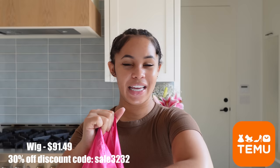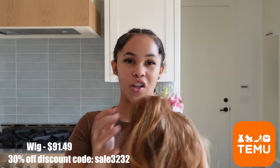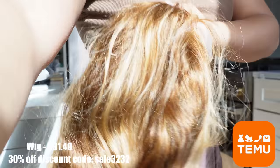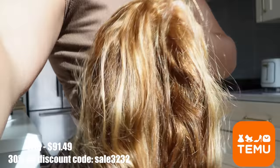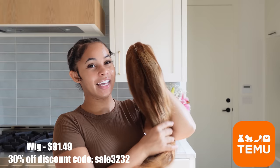And then the last thing that I got was this wig. Okay, first of all, I've been wanting to try this color for so long. It's like a highlighted, let me show y'all in the light. Can you see her? She is a really pretty color. And I've been wanting to switch it up. Y'all know I've been wanting to go blonde. I don't know when I'm gonna install it, but I'm definitely excited to try this color on me. I feel like it's gonna be cute for the summer.